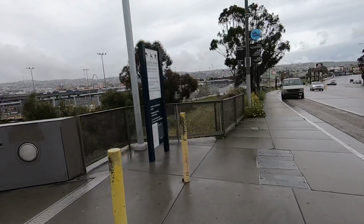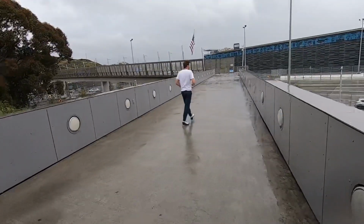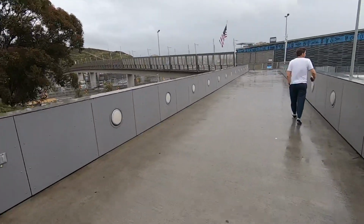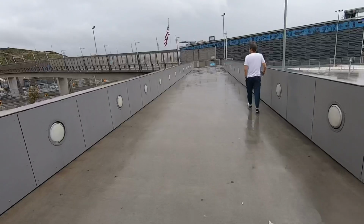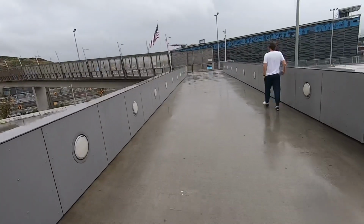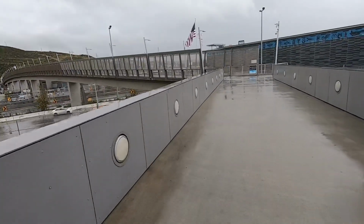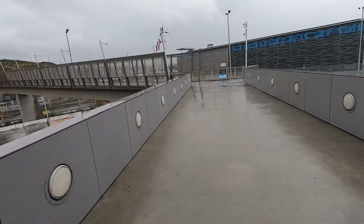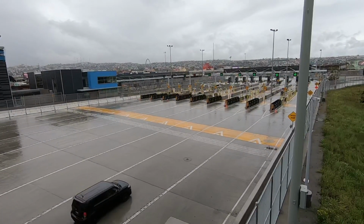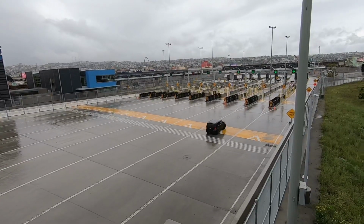Okay, so now I'm at the pedestrian bridge, and I'm going to show you guys. From here, you can see the cars going into Mexico. So usually this is really full with people walking to and from on this bridge. But right now it's just me and this guy. He pulled over really quick to take some pictures as well. As you can see, the number of cars going into Mexico are very, very few.